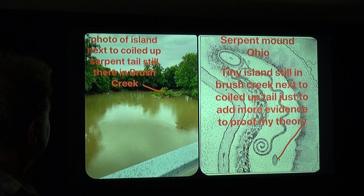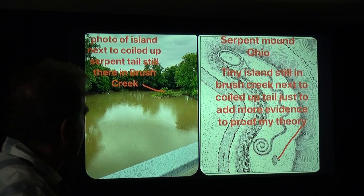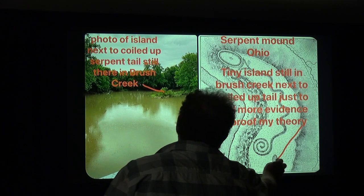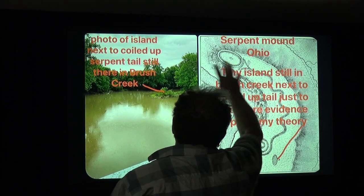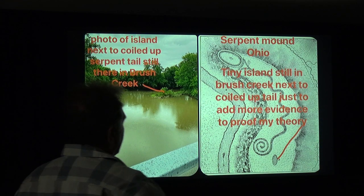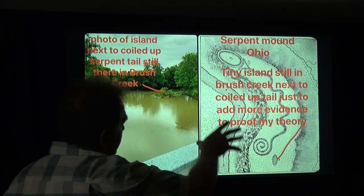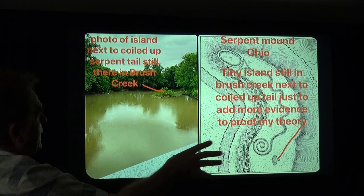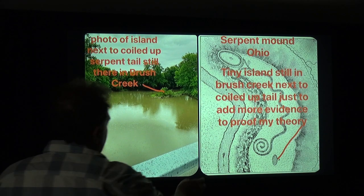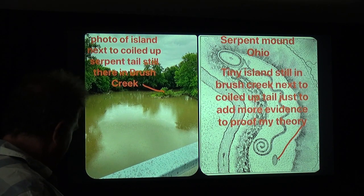pass over pretty soon. But anyway, long story short, the photo of the island next to the coiled up serpent tail, still there in Brush Creek. So why would they go through all this trouble to put a mound on this beautiful serpent art piece? And they throw this thing here, and it's in the exact location. If you did the one-tenth scale of this on the river, and there's the river right there. I mean, come on, people, come on.